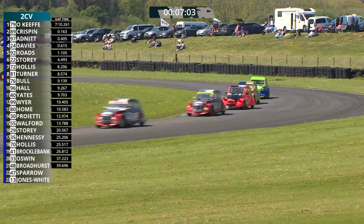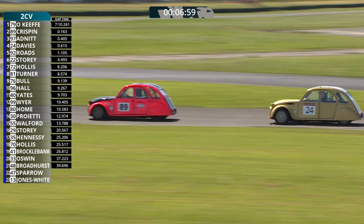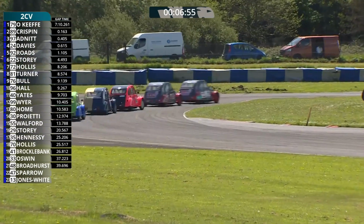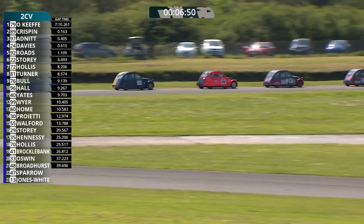Rare retirement for Pete. Leon Davies, a bit of bodywork loose on the front of his car. He did get a warning for contact in yesterday's race. He hit the back of Nick Crispin coming out of Honda Curve, and Crispin did well to save it from spinning.